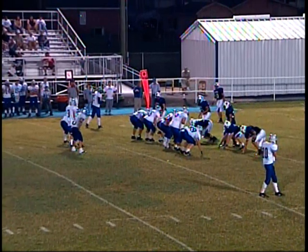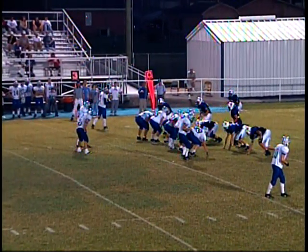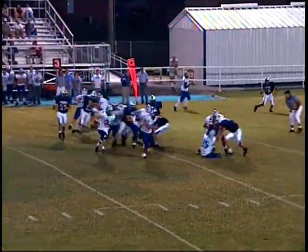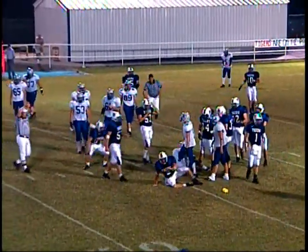Wide out, 1 to each side. Gannon back in the shotgun. Man in motion to the near side now. That's Gearless. Snap, and Gannon just keeps it around the right side. Penalty flag, and he's brought down.